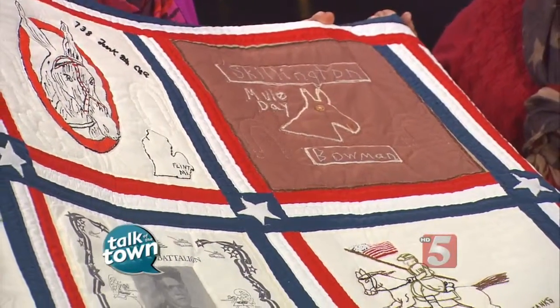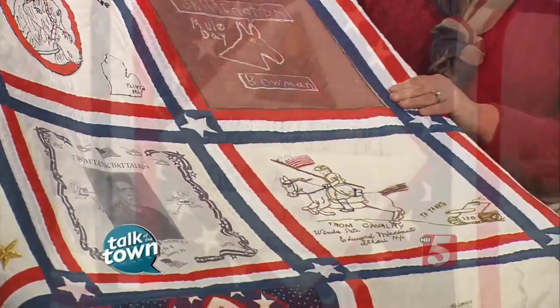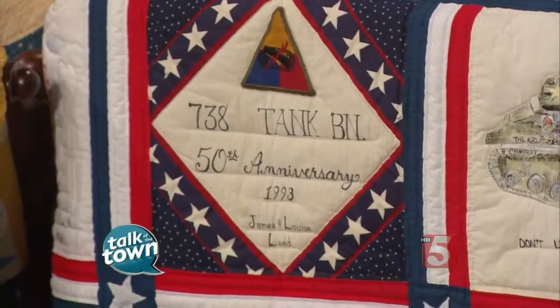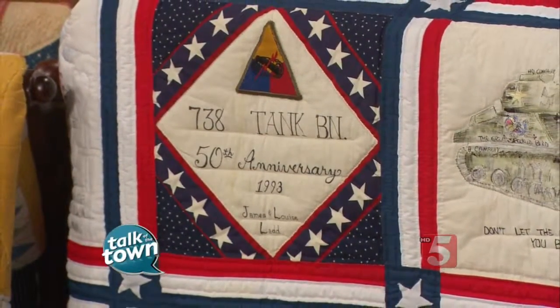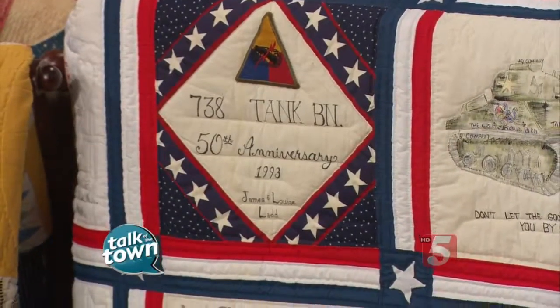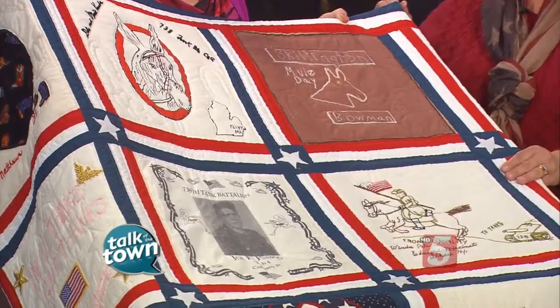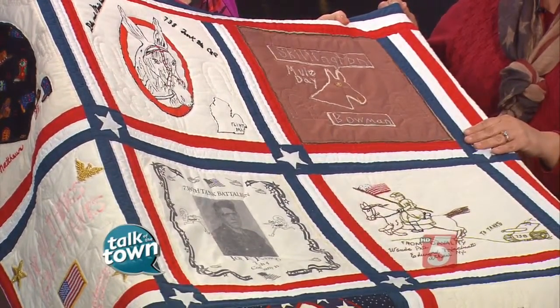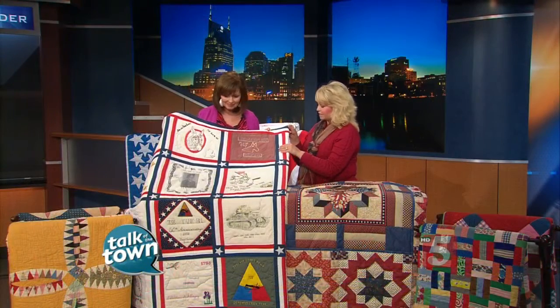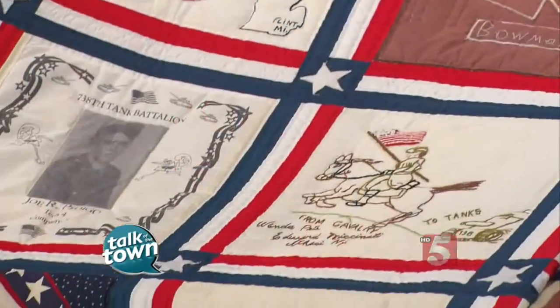This one is remarkable. This is an astounding quilt. It was made by the members of the 738th Battalion. They were a tank battalion, and they fought in Central Europe in World War II. And this was put together for their anniversary in 1993, the 50th anniversary of that battalion. The quilt was made and put together by a wife of one of the members of that unit. And of course, in red, white, and blue, it's hand quilted. It's a very, very historic piece and a very, very special quilt.